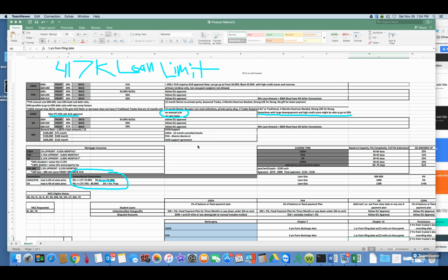The Fannie Mae DU, they like reserves. That does help with the loan to help it to go through. Reserves are very important.